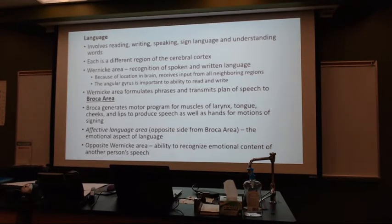Now, there's of course been a lot of study done with these areas of the brain because of what each area is going to do. Because one of the areas is going to actually help us to plan and put together the program, and then the other one's going to carry it out. In the Wernicke area, this is where we're going to recognize the spoken and written language. And that means across the cultures. Because, like I said, the different languages are going to have different alphabets and so forth.